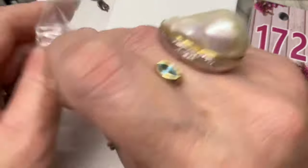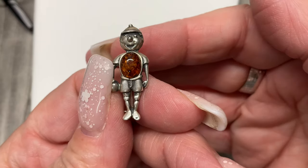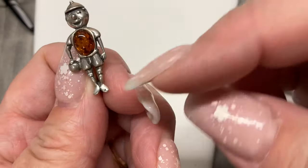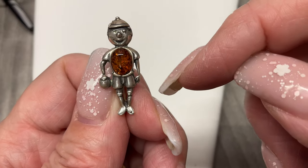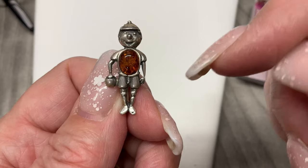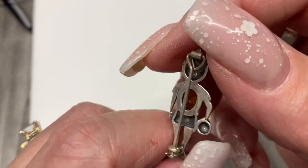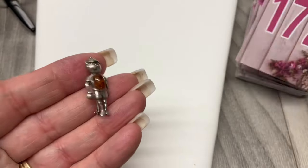This little guy is so cute. It's like a Pinocchio or something. Isn't he cute? Oh, no, he's like a soccer player or something. But he makes me think Pinocchio. I don't know. What is he, guys? A bowler? I don't know. It's an older one, I think. Let's go $10 on him.